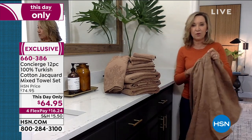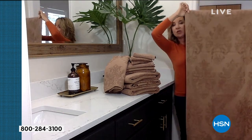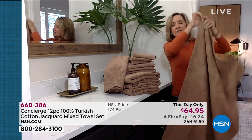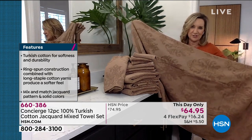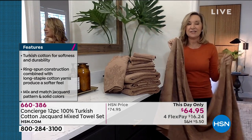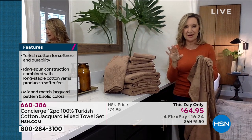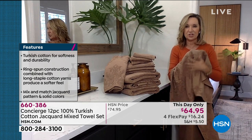Oh, and by the way, they're oversized. They're 30 by 54 inches. So they're both longer and wider than a standard towel. And I think a lot of times on these pretty towels, they skimp on the size. We didn't do that. And if you're a white towel person, this is the perfect white towel set because it's got that fashion jacquard in it.